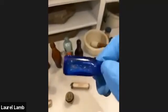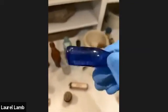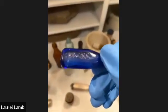Oh, I did talk about the tiny blue bottle, Mel. Yes, it's a Vicks Drops bottle. So it would have been for Vicks, as in Vicks VapoRub, for nose drops. And it likely dates sometime after 1931.